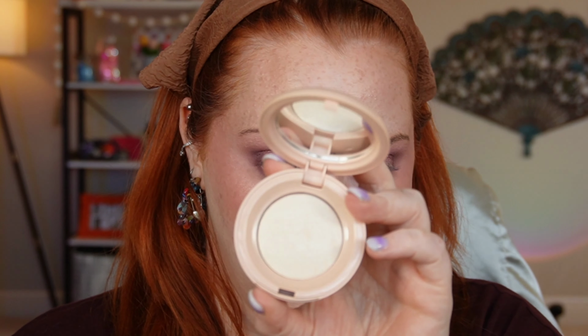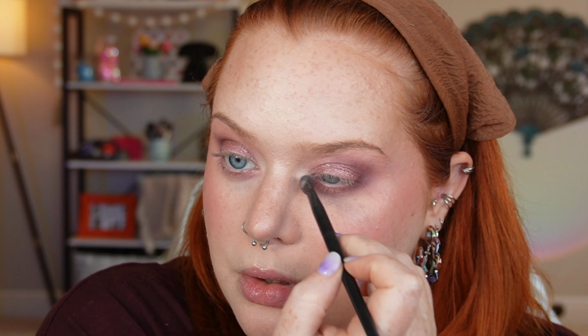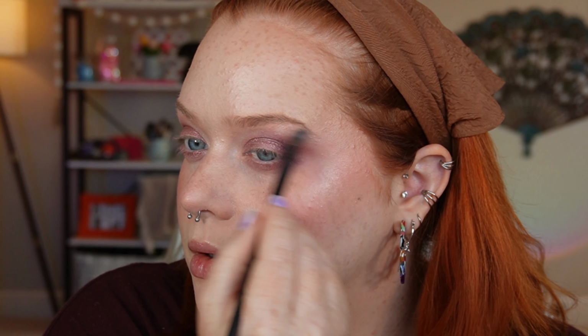The longer that cream shadow sits on my lids, and the more depth that I put around it, the more it's just really popping. I'm going to take the Rare Beauty highlighter as well and place that in the inner corner. Put it underneath my brow as well.